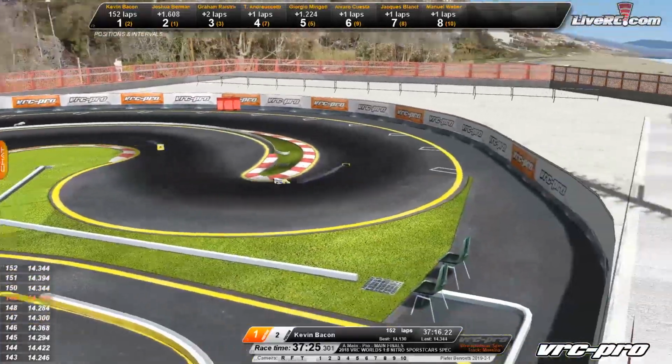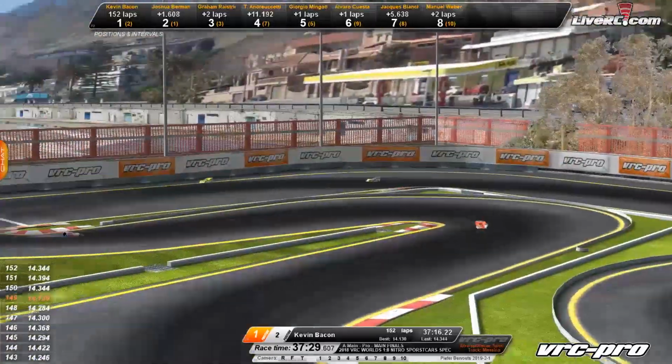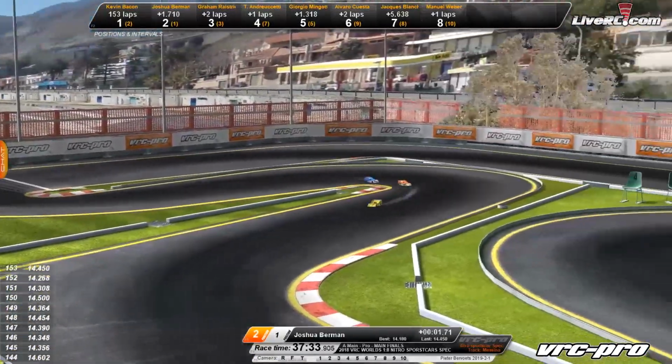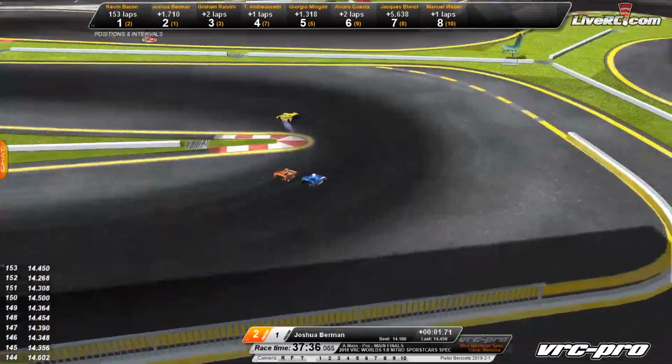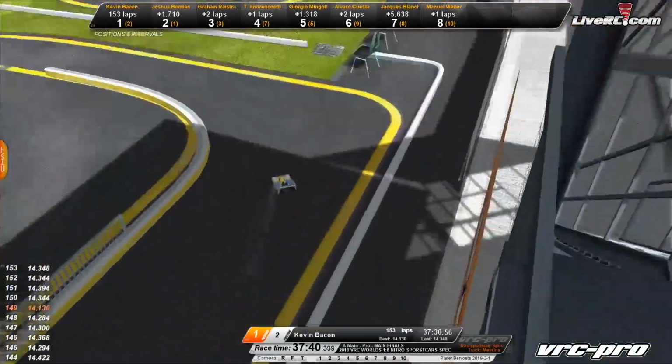And now Kevin Bacon is your leader. 37 minutes into it. Joshua Berman in the number 2 spot now, 1.6 seconds back. He's got some lap traffic up ahead of him there as he's trying to work his way through traffic. Kevin Bacon leading the way, 1.7 seconds now.